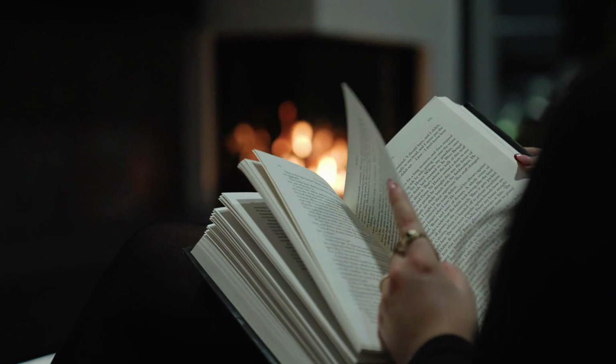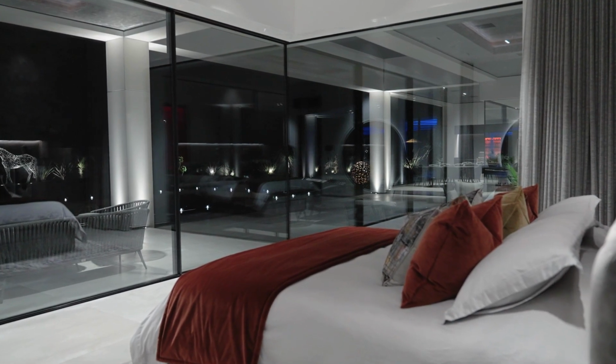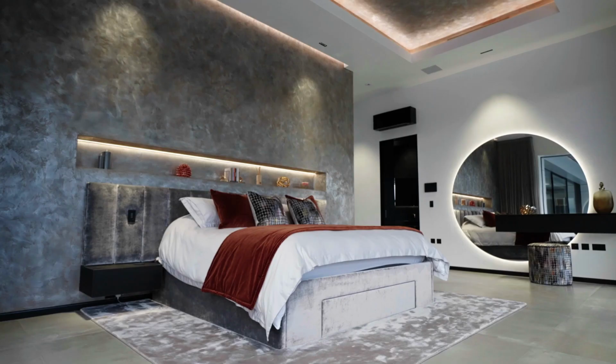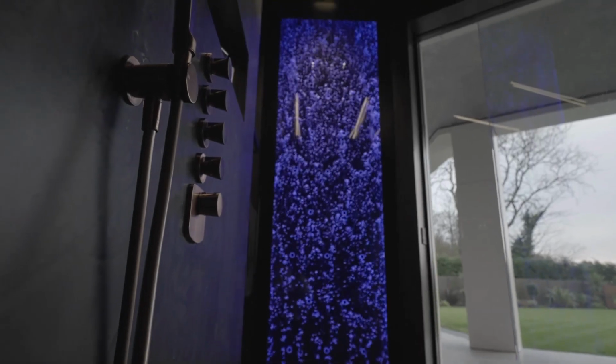For the master bedroom, this had to be at the back, this had to have the best views, this had to have the biggest ensuite and the biggest dressing room, and the emphasis with the design was to make this room one of the nicest rooms in the house.